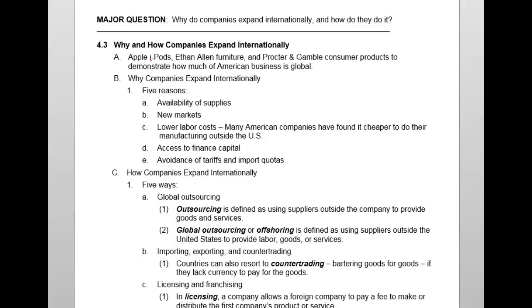We're back for part 2 of chapter 4 in global economies. Basically, what this question is: why do companies expand internationally and how do they do it? Well, companies expand internationally for 5 reasons.